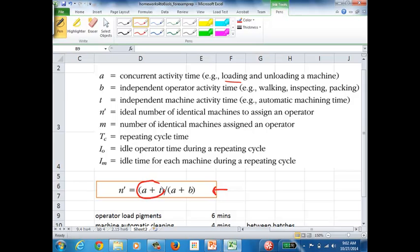This portion of the equation takes into account the machine time, like the time it takes to complete a whole process for the machine. So that would include the processing time or the machine activity time plus the extra things that are happening for the machine to run, like cleaning and the putting of these drums so the machine can continue. This one right here takes into account the operator time. So we have the machine, we have the operator's part.